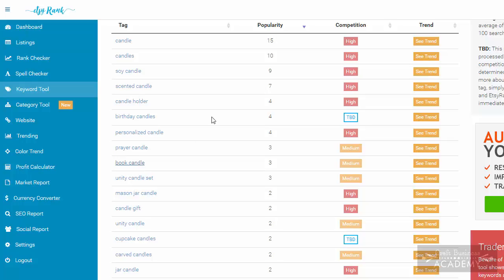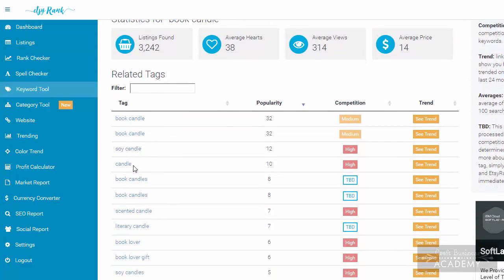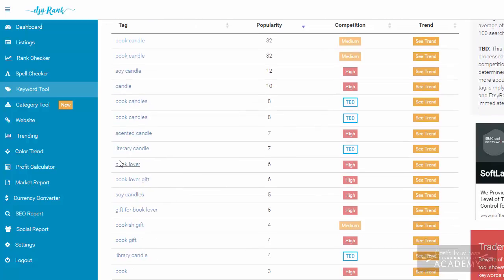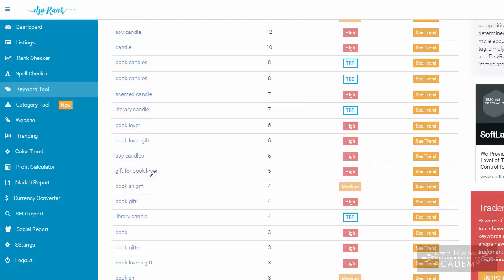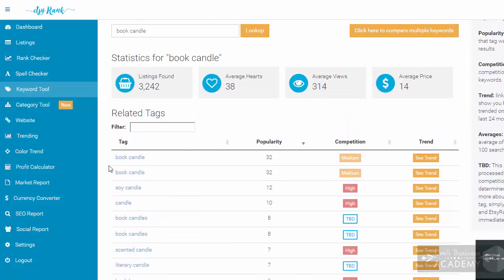If I click on book candle, I would imagine that most book candles, whatever they may be, are soy. So we've got book candle and book candles, literary candle, but perhaps that's the connection, that's what they mean. Perhaps it's book quotes. Okay, so that's an interesting one. Again, not masses of views, reasonable price. Competition in this is medium, and we have to bear in mind that if we're based in the UK, although only a small percentage of Etsy customers are British, the competition is medium, and you may well find that you're the only person selling a book candle in the UK. So let's just go into Etsy and use that information.